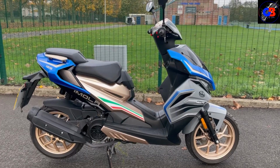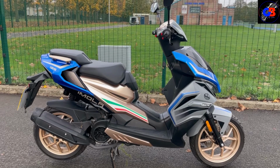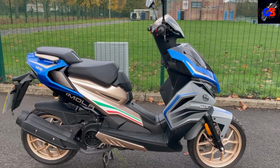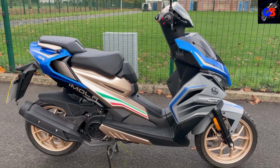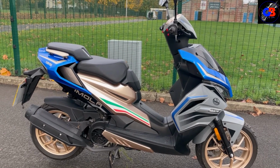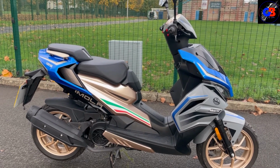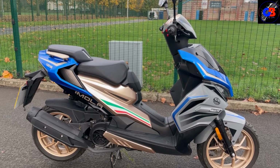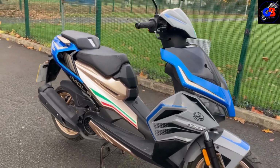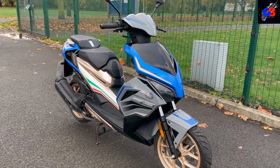So there's our close-up. How nice does that look? As far as scooters go, is there a nicer scooter out there for this price? I would say no. There's some alright scooters out there for around the £2,000 mark, which is what this is currently up for sale for. But it's a £3,000 scooter really with a third off. That is a massive saving. You could get this for the price of one of the cheaper ones, and you're getting a hell of a lot more for your money if you were to buy this.